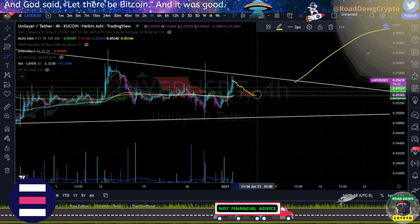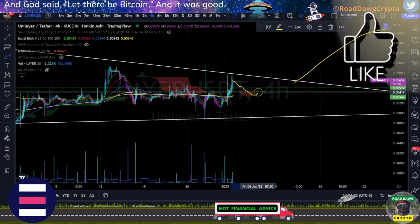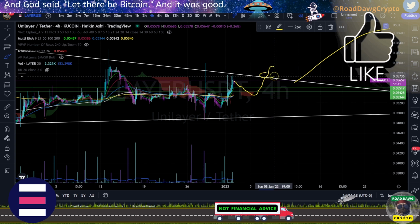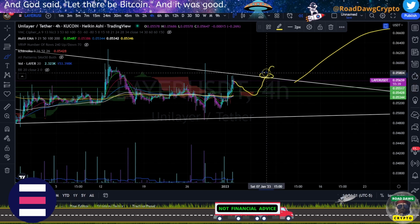I am looking for a retest right here. That's just how I play it. Now the conservative way to do this, the safest way to trade this, is to wait for that official breakout. It may come up past this area, but once we see a breakout out of this area, good chances that we're going to keep going up.